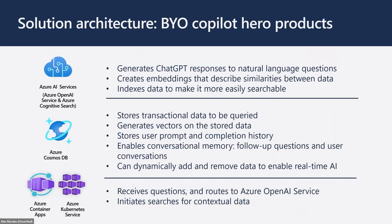So again, what are the hero products here? Azure AI services. This is where we store the chunks and the embeddings, and this is where we perform the search, the nearest neighbor search, or however you want to call it. This is Azure Cosmos DB. Cosmos DB is where we store the original data. And by the way, the input to Azure services can be anything. It can be a storage account. You can do it programmatically, or you can just point it to a database, and then it will automatically do it for you.